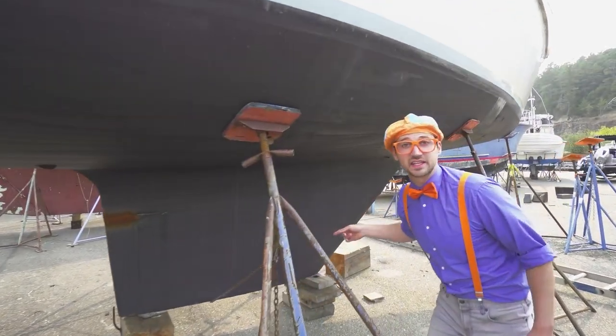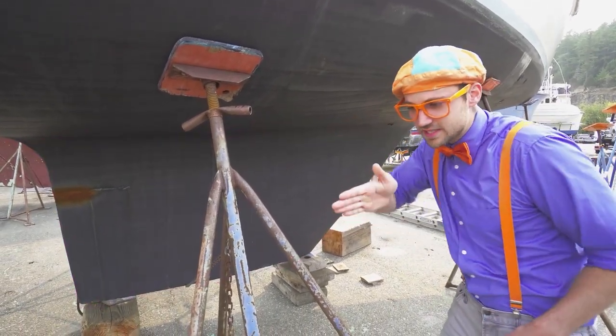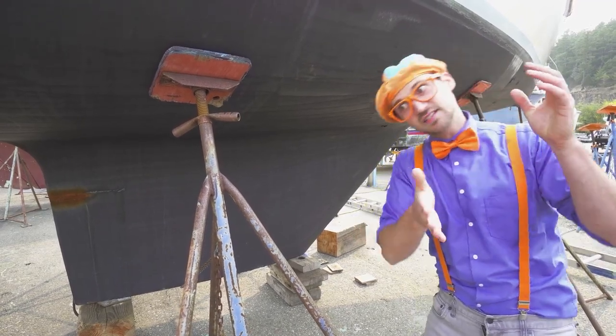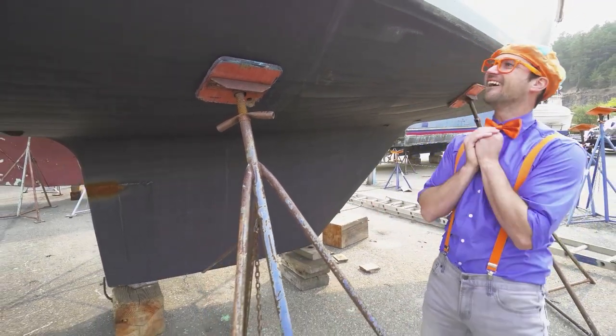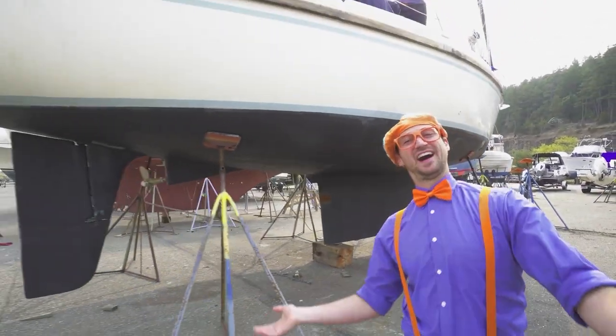This is called a keel. It keeps the boat really stable in the water, so then when the wind blows a sail, it doesn't fall over. Whoa! Sailboats and boats in general look like so much fun.